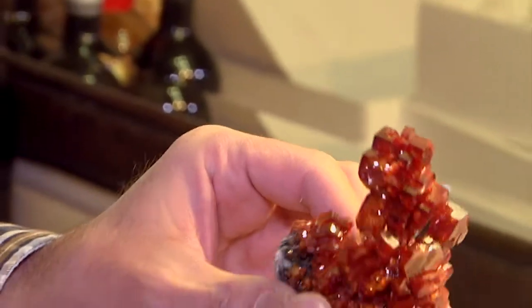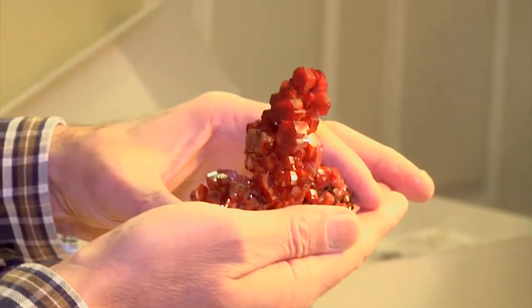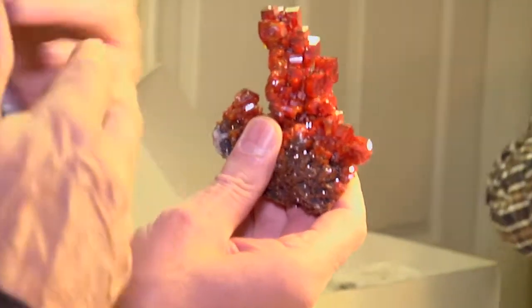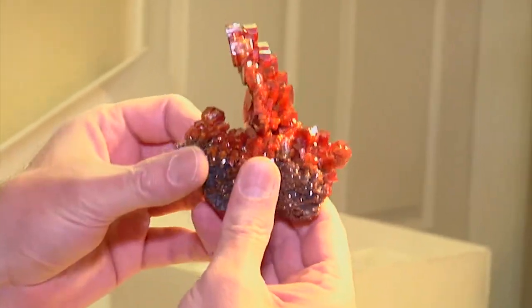Superb vanadinites, standing up. Tammy said it looks like a boat, and the wind comes from the back with a great red sail. What a piece.